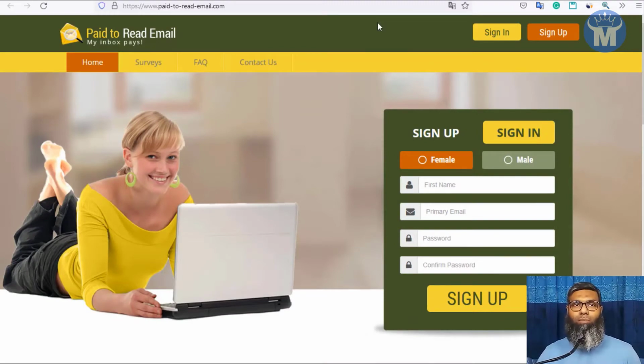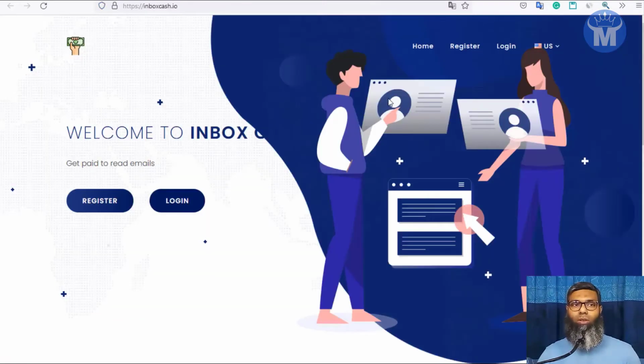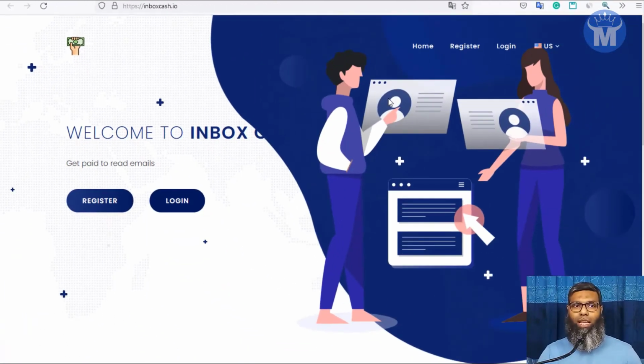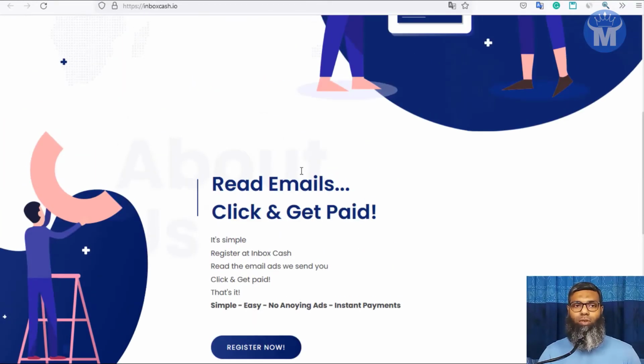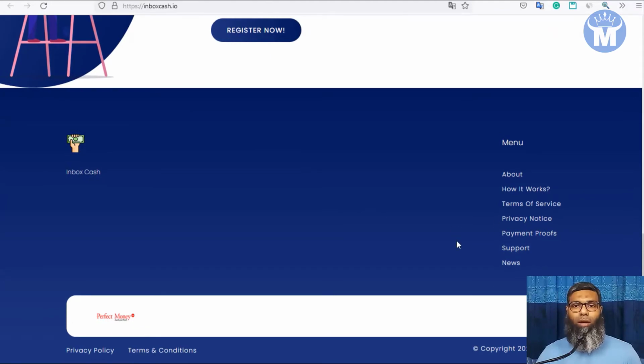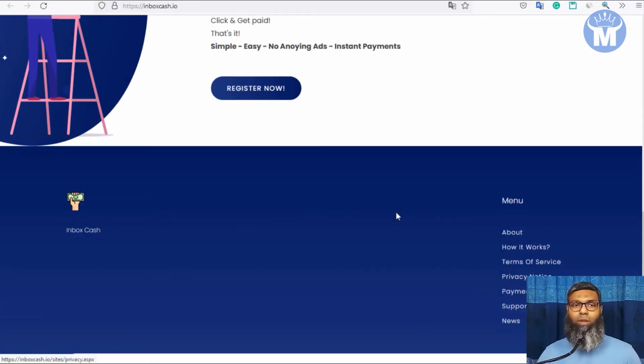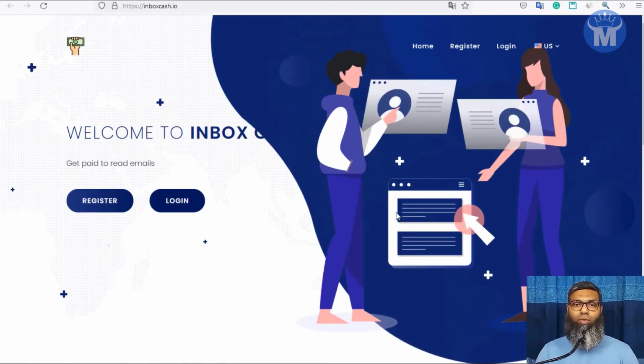So the number 7 position is called InboxCash.io. This is the address. InboxCash.io is a get paid to read emails website, and this is a trusted website. You can just go there, register, and start working with them, and you can see lots of payment proofs that they are really paying their customers daily. So without any worries, you can just go there and get paid to read emails.